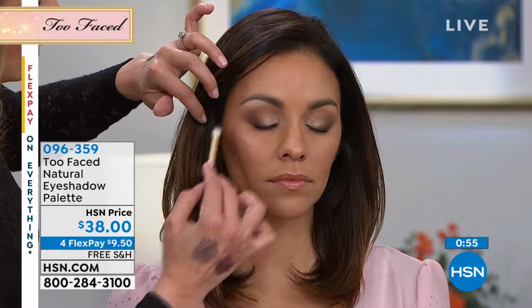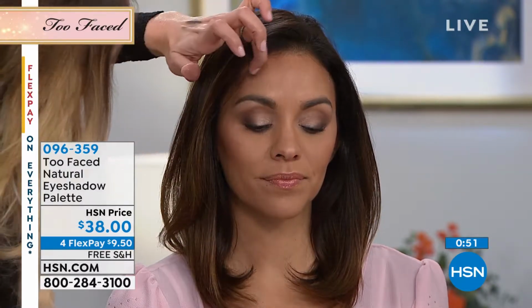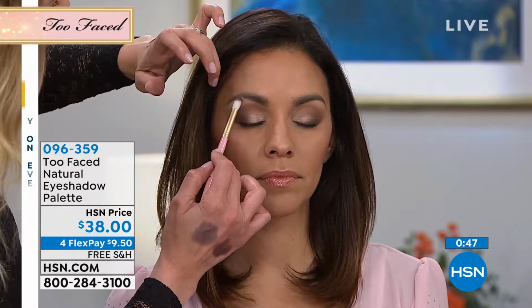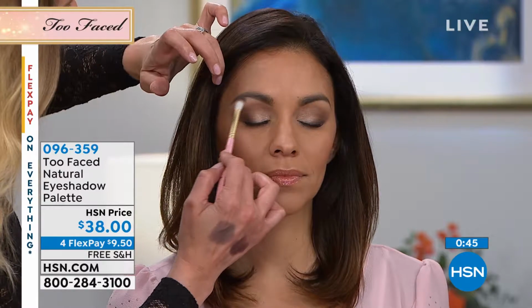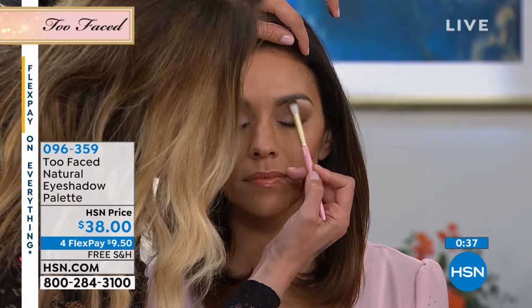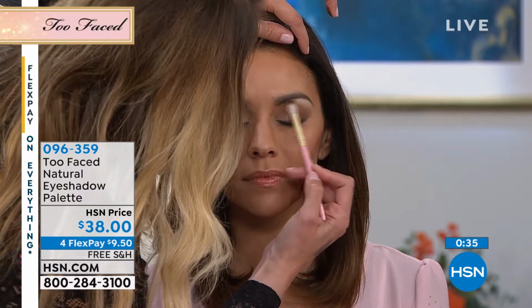All right, which one are we using on this beautiful face? So we are using the, it looks like you have the natural eyes on as well. So we're taking this lighter shade called Heaven. And anytime you pop a lighter shade, it's just like that highlighting technique. It really opens up and pops the eye. But what's nice is that this is a matte shade as well. So we're doing this just to add a little lift, but nothing too intense.